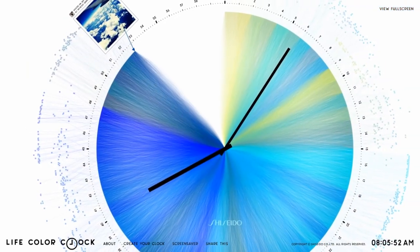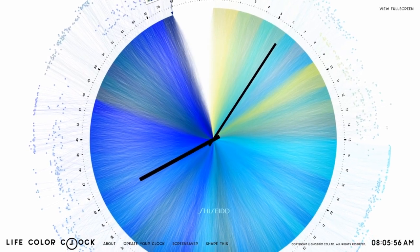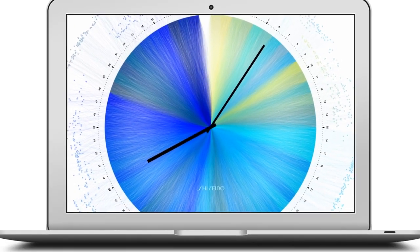A colorful clock is produced using a uniquely programmed algorithm. The clock can also be used as a screensaver.